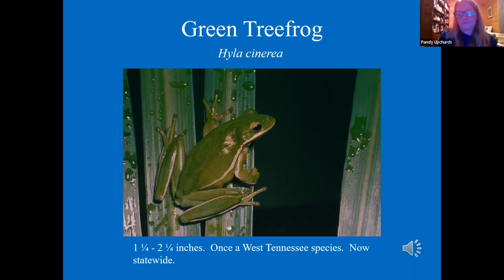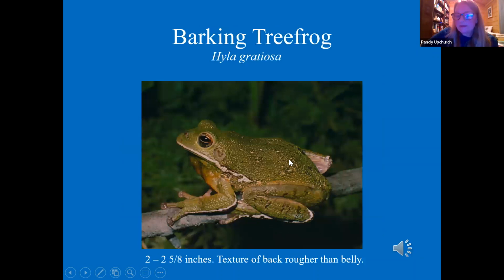There you go. All right. And so I want you to notice the texture on the back of this green tree frog. Look how smooth it is. Now, this next species of tree frog, when you look at it, it has a very granular back. But sometimes people confuse these two species.